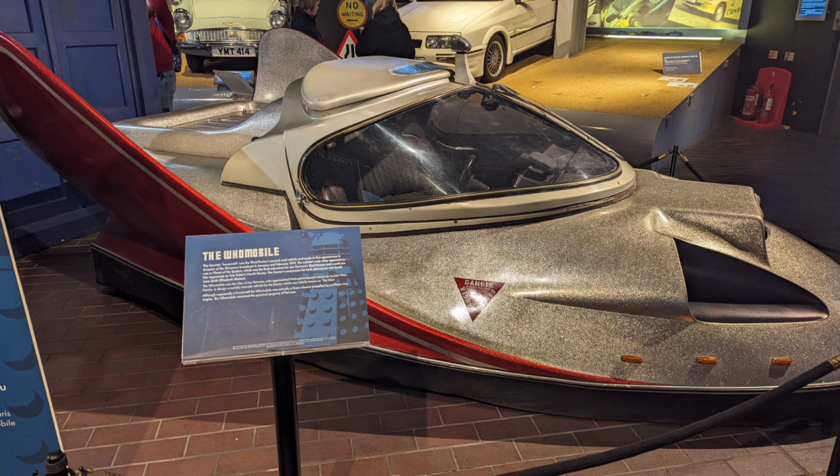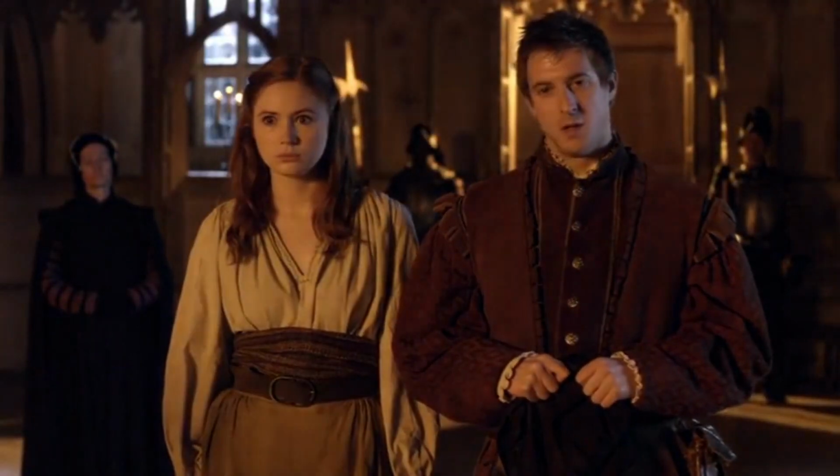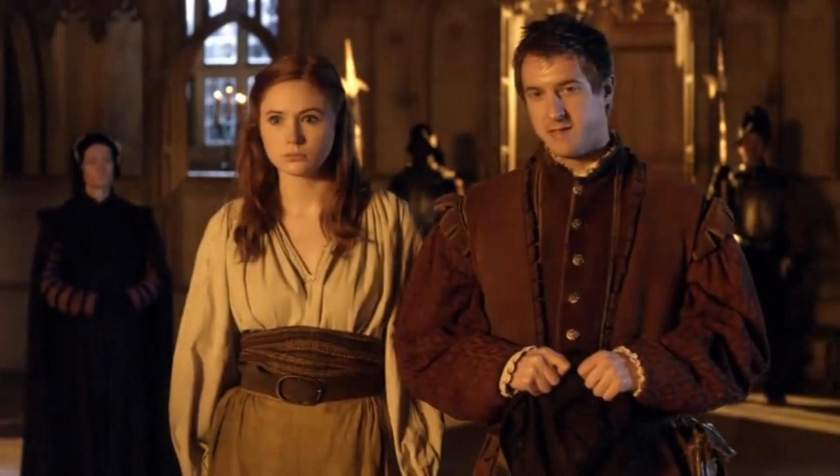So here's a big picture of the Whomobile, and as you can see, it looks stunning. The light really reflected off the metallic, kind of glittery look. I've never seen this before. I only knew this was a thing a couple of years ago, and I absolutely adore the design. It looks very space age and James Bondy. And here's the information plaque, so you can pause that, all about the Whomobile. What a name, Whomobile. Whoever made that needs to get paid more. So, money's a bit tight.